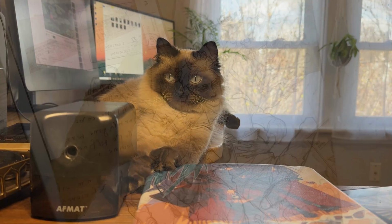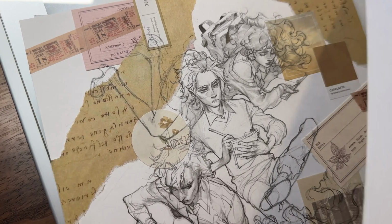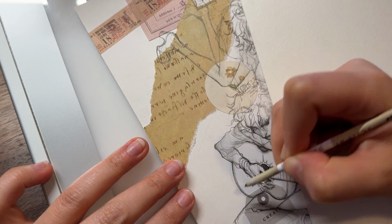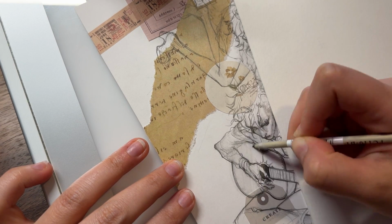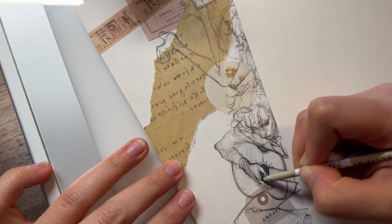So yes, I had a reference for Sock's pose, and I did have something like a reference for Fiona, but I ended up making the pose quite different. So in the end, the reference that I initially picked was of no further use to me, which is not the best thing in the world.